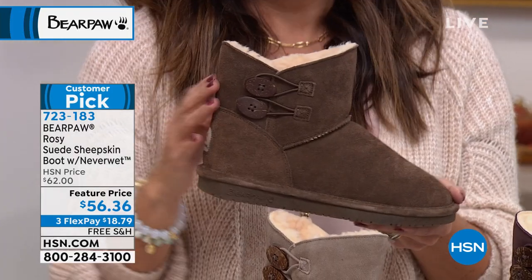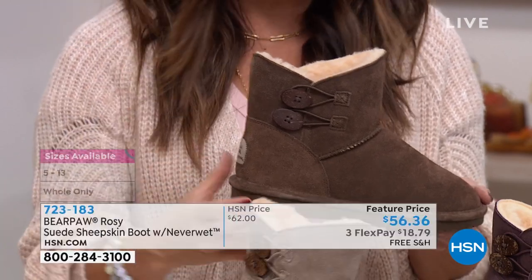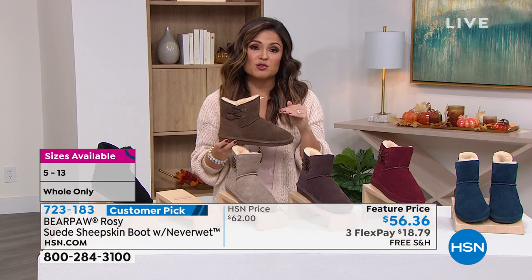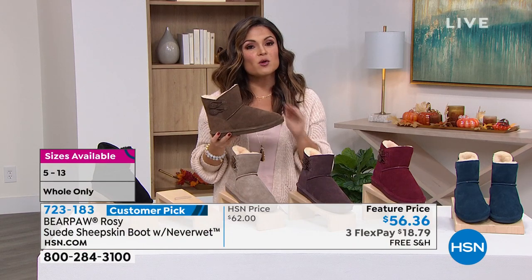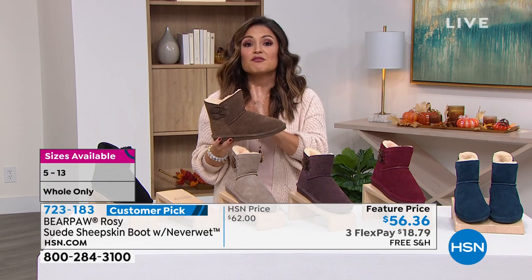This would look so good with denim, with cream colors, with olive green, with animal print, with your Bordeaux, your plums, your blues. It's the perfect neutral. We do have all sizes, 5 through 13. Whole sizes only. If you're a half size, go up to the next whole size, I promise you, it's gonna fit like a dream.